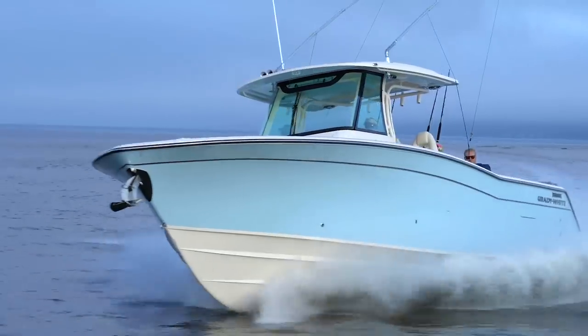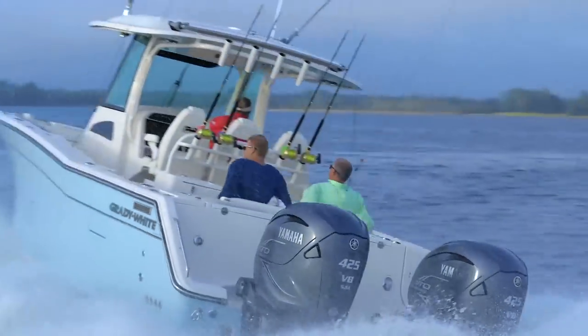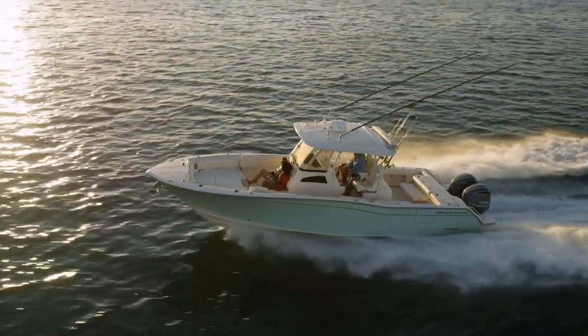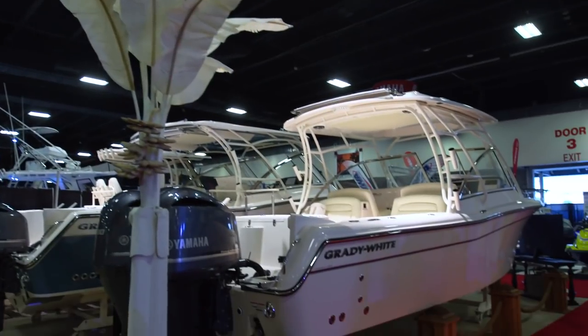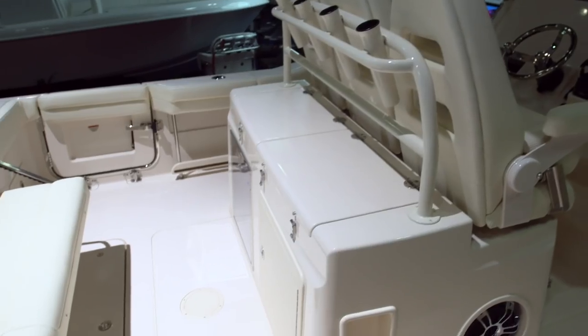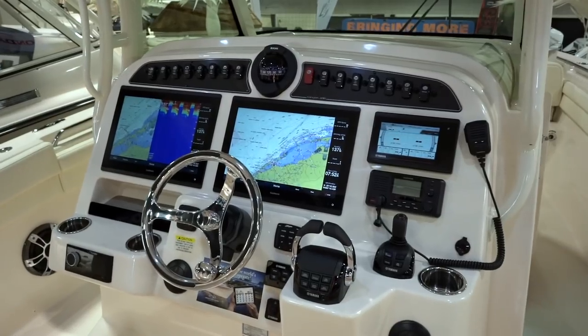Well, in a nutshell, a lot, as Grady White are celebrating 60 years of boat building. That's six decades of expertise, and what does that get you? Well, one of the most reliable, versatile, and rugged luxury sports fishing boats on the market, built for a hard day's work, but with all the finishing touches you could ever want.